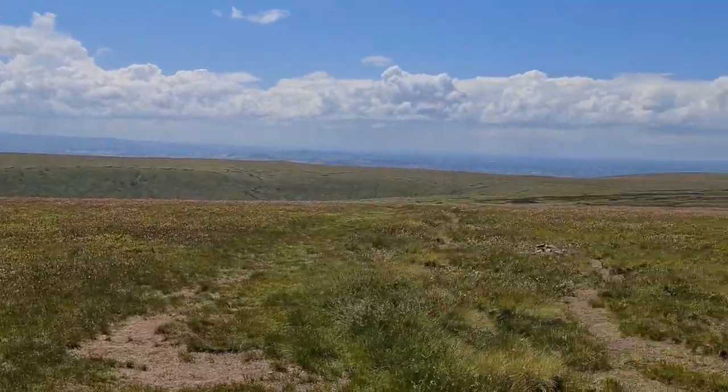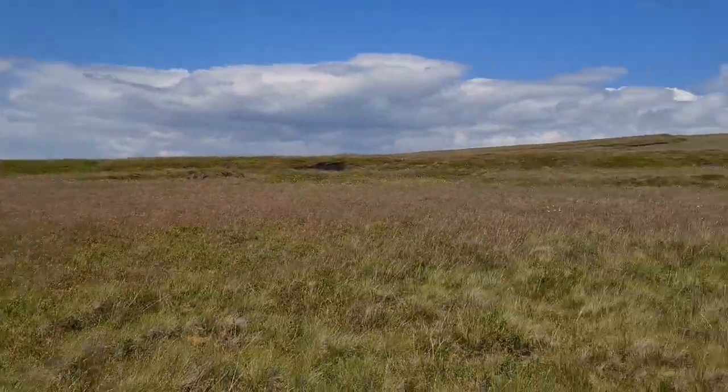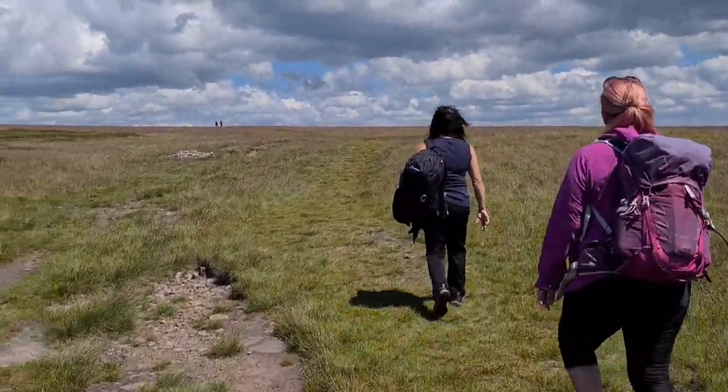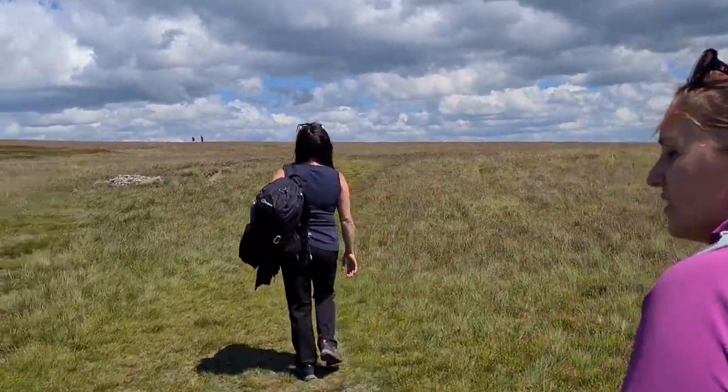And all I can tell you is it's Lancashire. I don't really know much about this area, so I'm struggling on the surroundings. But we're pressing on. Beautiful, isn't it?